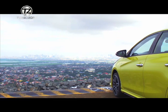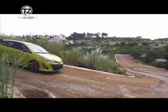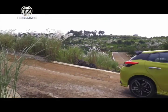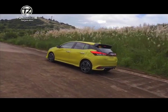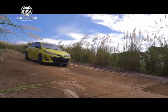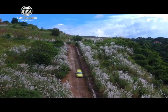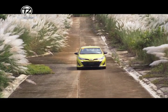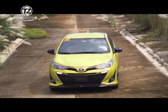The Yaris actually comes in 3 variants. We have the 1.3T automatic and manual, but the 1.5S is more mainstream. That's the sportier and more powerful version. The lowest starts at 890,000 pesos and the 1.5S is at 1.55 million pesos.